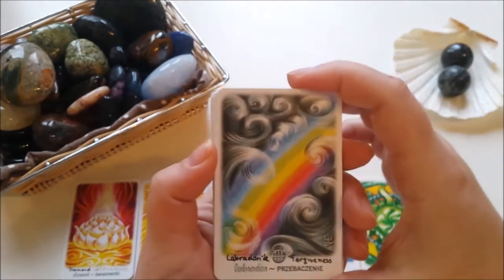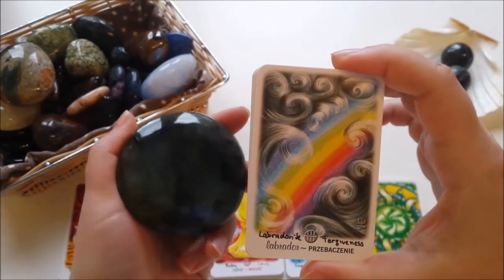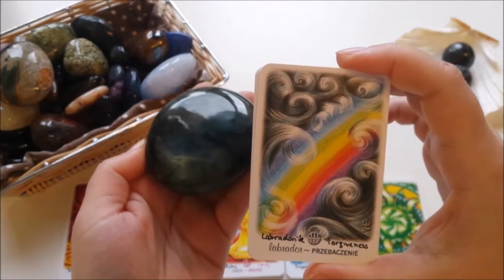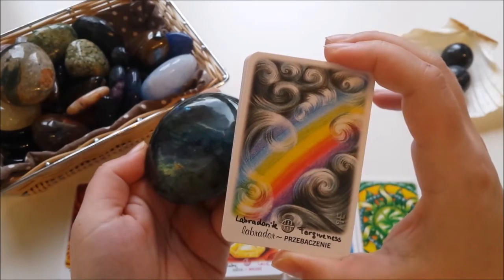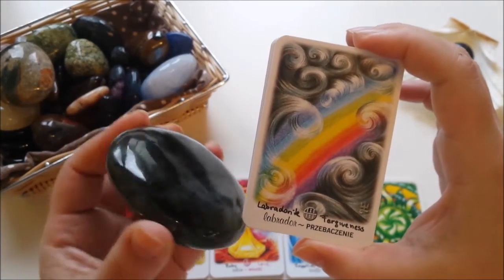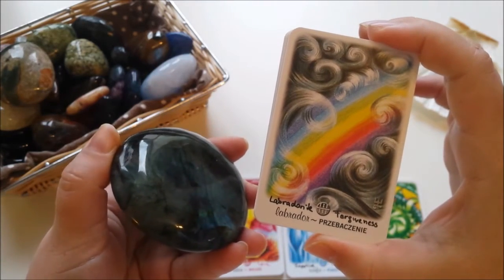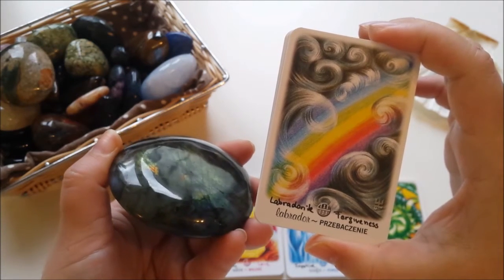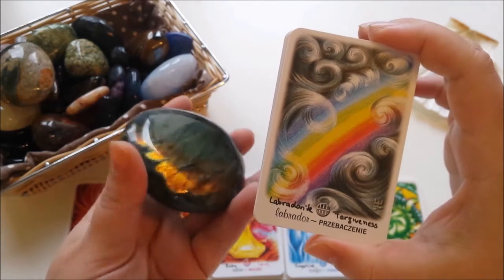And of course, labradorite. Let's see if he wants to show off his colors. Just a bit. We have the rainbow down here. Can you see it? Can you see the rainbow? Doesn't want to show off all the blues right now. A bit. You can see it a bit. There we have again the rainbow. Quite fitting for this card, isn't it?